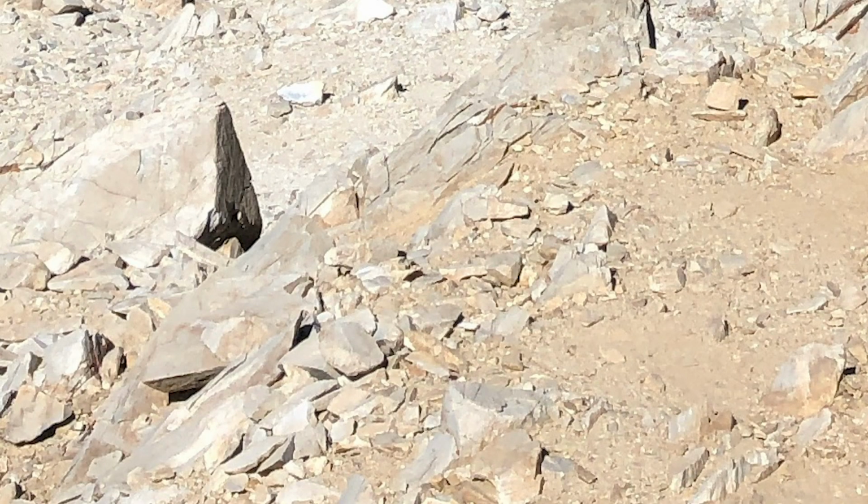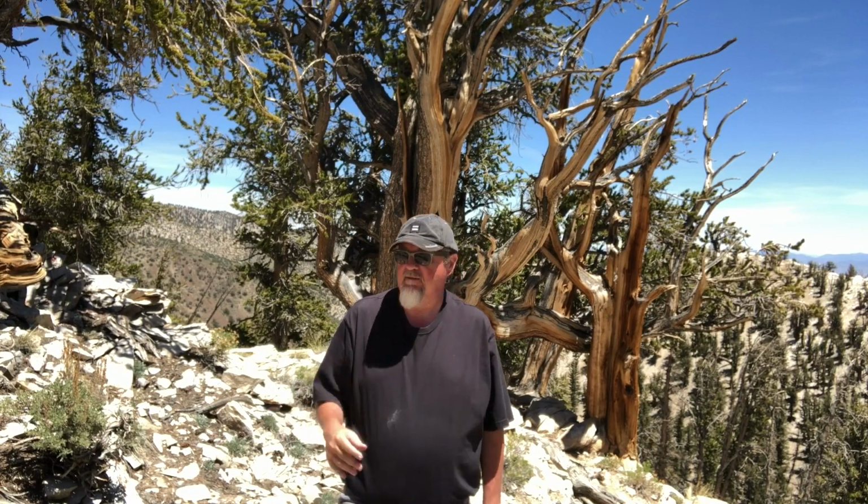Bristlecone pines thrive in this really alkaline soil where nothing else can. They're not really threatened with overcrowding of other invasive species because nothing else is going to grow here. They kind of got the mountaintop to themselves. Other remarkable things about these trees, and the reason they live so long, they can survive high elevations, wood-boring insects, erosion, sleet, snow, freezing temperatures, and keep going.